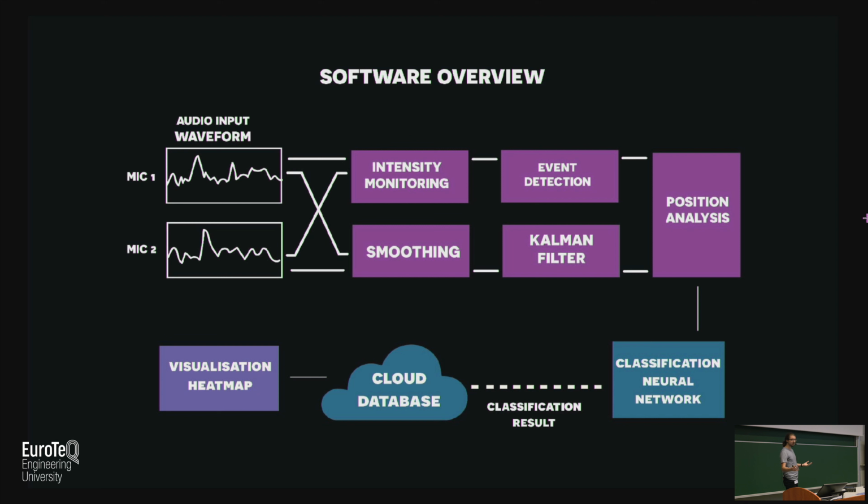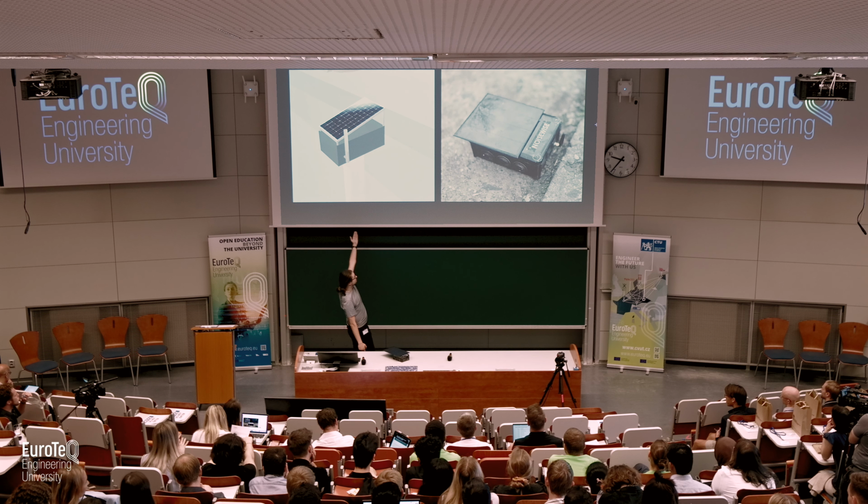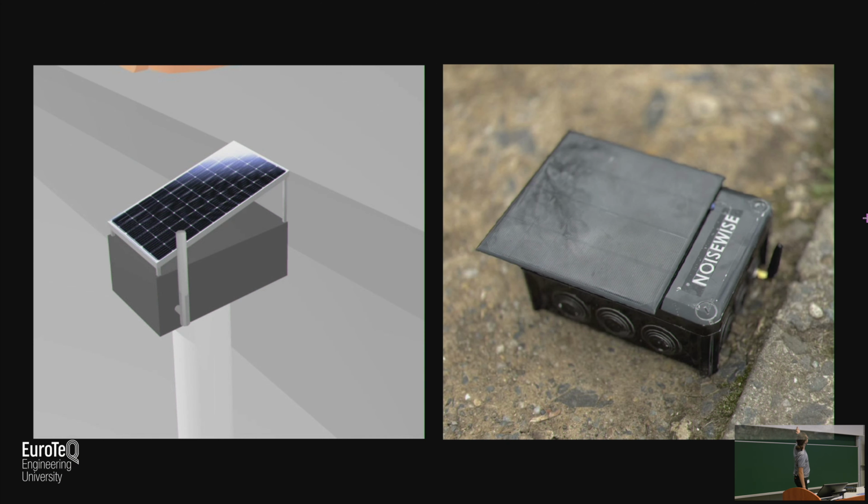And then we aggregate information from this sensor and hopefully many other sensors like this from all around certain regions into a database, which will then visualize how vehicles and traffic move between municipalities. So this is a mock-up we did initially of how it should look. This is our first prototype. Here you can see our second prototype.